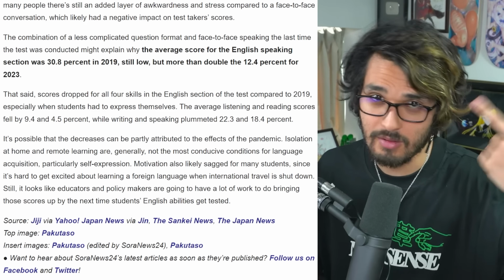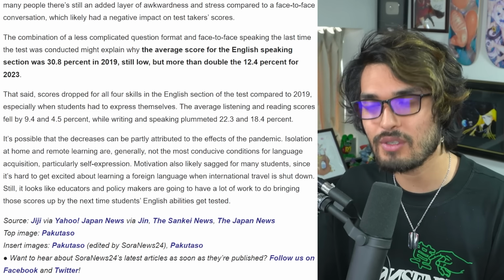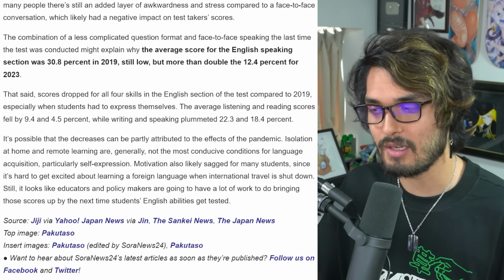That's probably the thought process that they finally caught onto. So, they made this compulsory rule to learn English in schools in Japan.